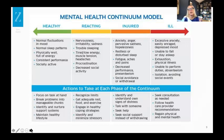Looking at healthy approaches, you're more likely to express your needs. You're feeling positive in relation to your contribution to the work that you do, consistently performing really well, and you're socially connected because you feel well and happy and joyful and exploratory in your approach to life. So you're much more likely to want to reach out to other people as well. You're able to focus on the task at hand, break down problems into achievable chunks and get through it without all those worrying thoughts, and you're able to identify and tap into nurturing systems in terms of a healthy lifestyle.